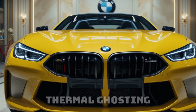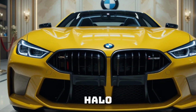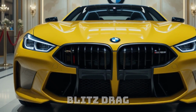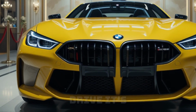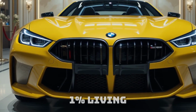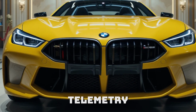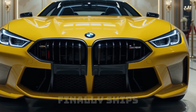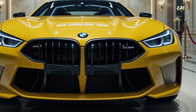So, does thermal ghosting dim the M9's halo? For 99% of drivers, those who'll carve canyons, blitz drag strips, or cruise Rodeo Drive, it's a footnote. It's the 1% living on track telemetry who'll care. Tesla's Roadster might keep power longer, if and when it finally ships.